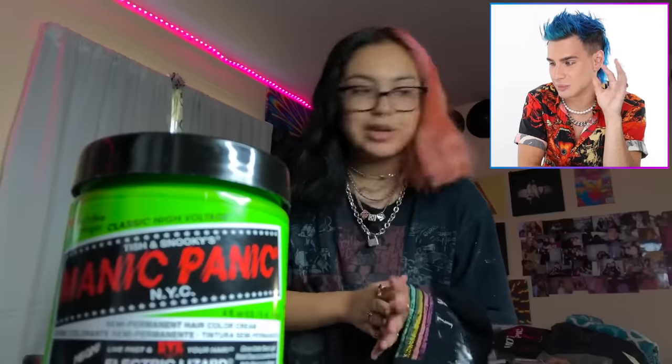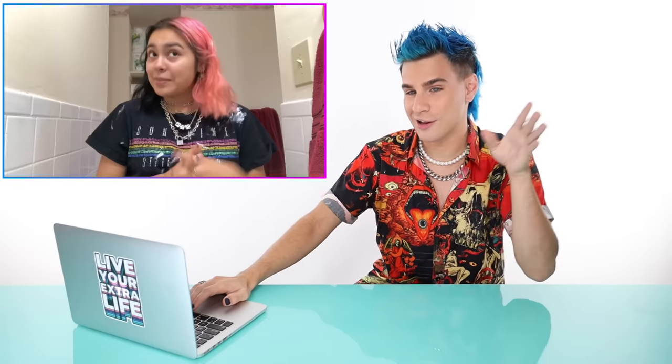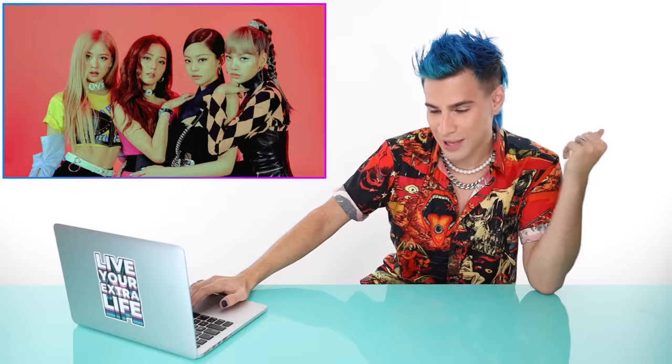Is she gonna bleach the black side of her hair and try to dye it neon green? I had my pink hair for about a month. I like the look going on. Honestly, I think she should keep it like this. She's really rocking the black and pink moment. I feel like she's probably gonna do the pink side green, which will also be cute. So I'm excited about that too.